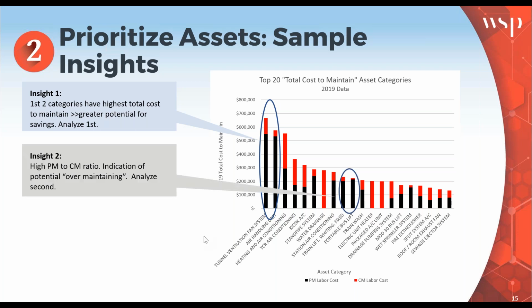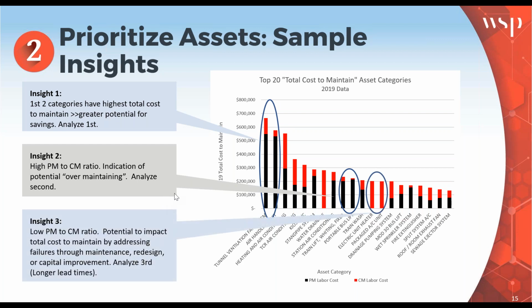The second thing that we want to focus on is asset categories that have a high PM to CM ratio. These are arguably the easier ratios to fix, right? It's easier to cut back on a planned maintenance program that we know is resulting in very few failures, as opposed to the third scenario where we have a very high CM to PM ratio, right? We want to look at those last because those are generally harder to fix. It generally gets into a redesign of the component, a replacement of the component, longer lead time things, right? And so that's the way that you want to look at these in a priority, right?